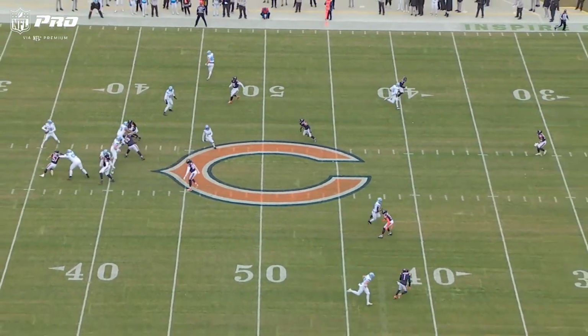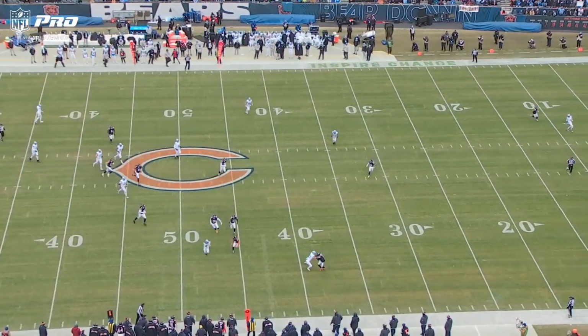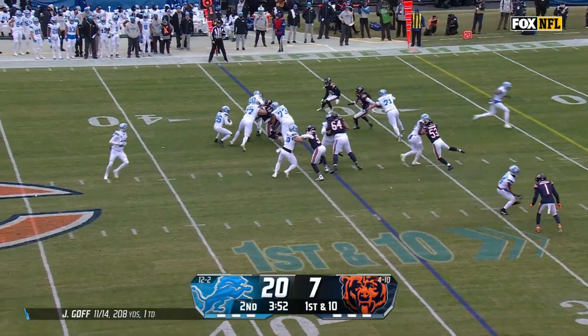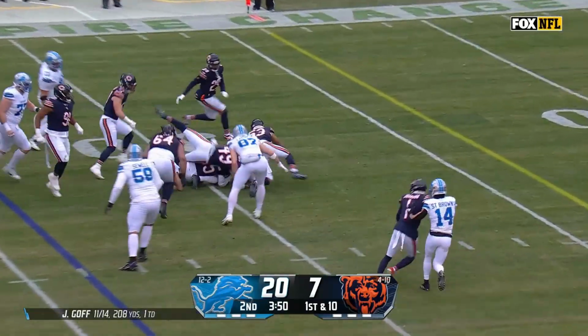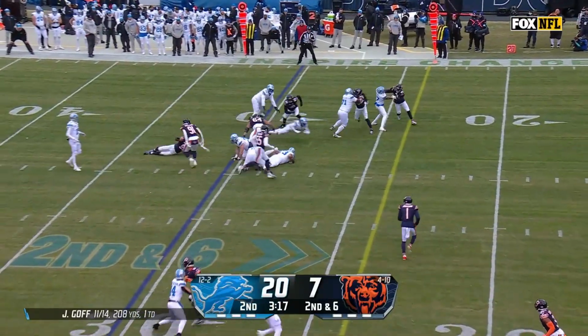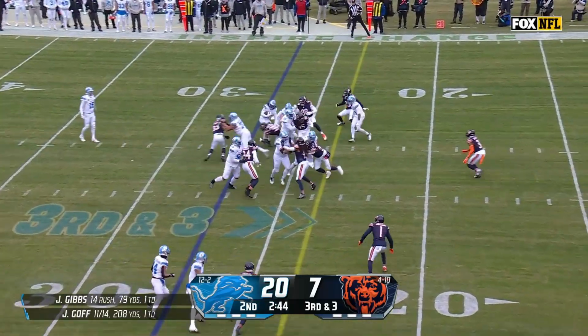From the 45-yard line. Goff complete. Nice move made by Gibbs. Crosses midfield. Has it up. First and 10. 34-yard line of the Bears. Gibbs back, and it was really all Bears the whole time. Gibbs tripped up. They stay in rhythm offensively with the run game.